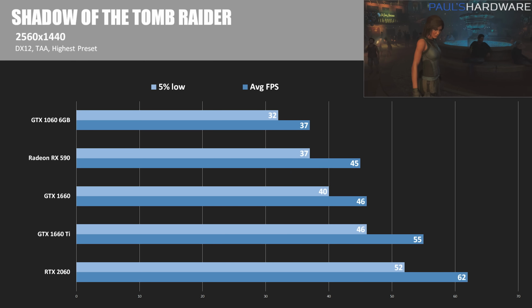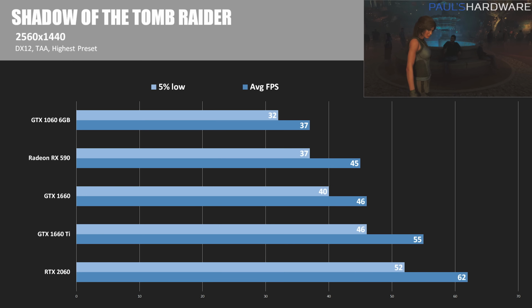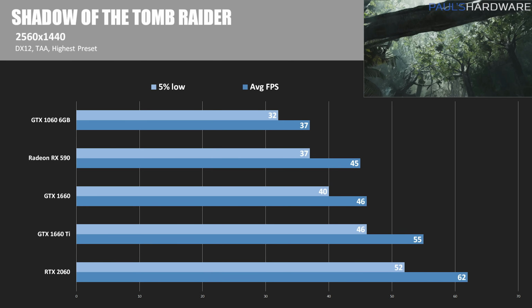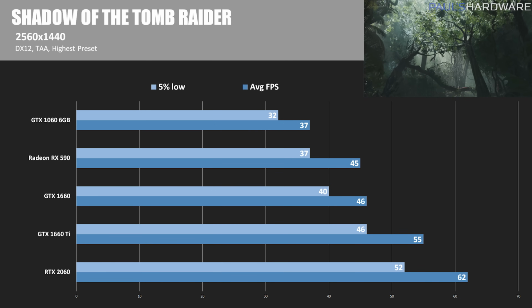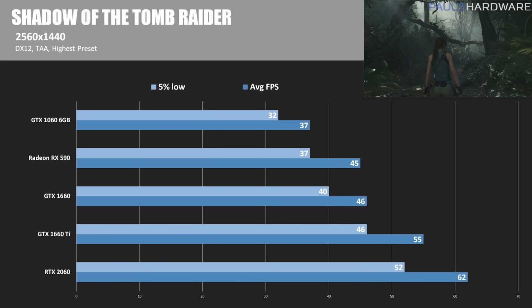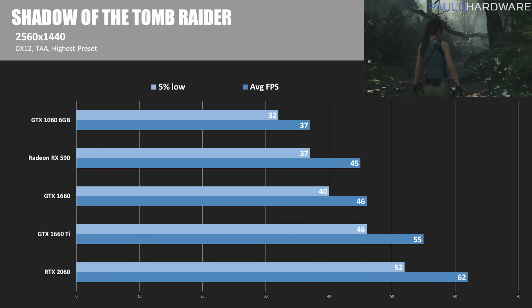Here's Shadow of the Tomb Raider, our last DirectX 12 test, and the GTX 1660 got 46 average frames per second, running at 2560 by 1440. The RX 590 had a better performance here, but still wasn't able to beat it as it came in just 1 FPS short at 45. The 1660 Ti had a nice lead here with 55 FPS. Of course, if you want the most performance out of any of these cards, you're going to have to go with the RTX 2060, but that costs $350.